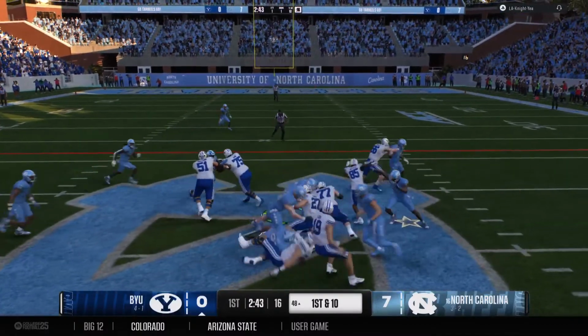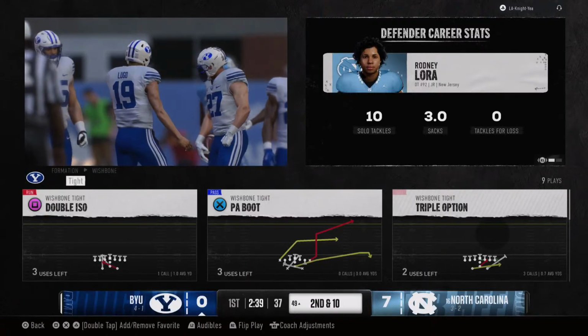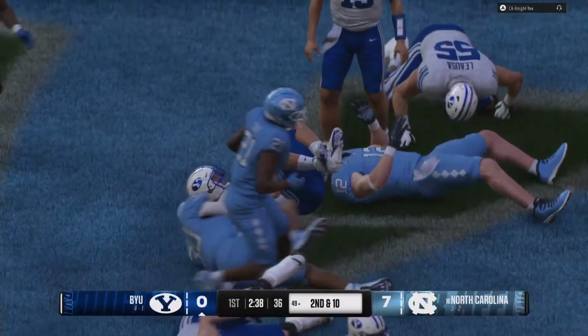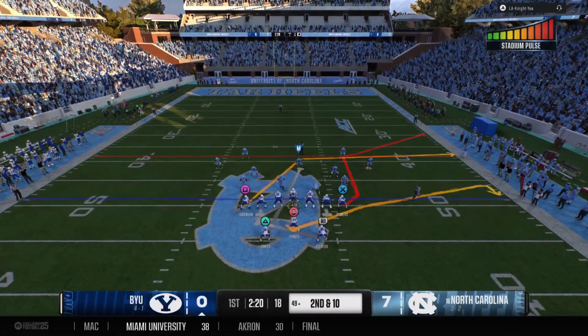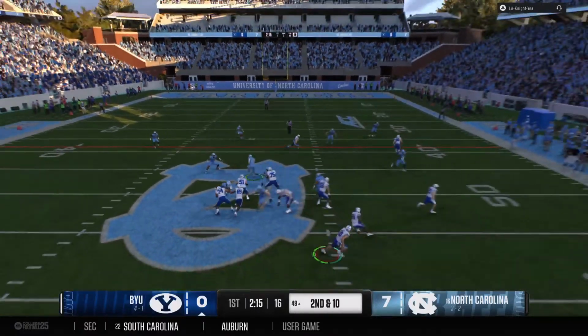The option look, and they try the middle of this defense, and that is not happening. Awesome job up front by this defensive line, being so good at the point of attack and eating blocks, eating some double teams that allows these linebackers to run free, unencumbered, and get to the football.